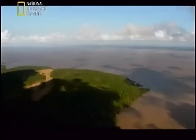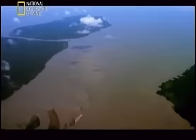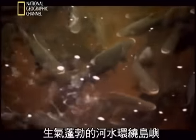where the Amazon River empties into the Atlantic Ocean. The Amazon's current is so strong, it carries fresh water nearly 200 miles beyond the coastline. River waters brimming with aquatic life surround the island.